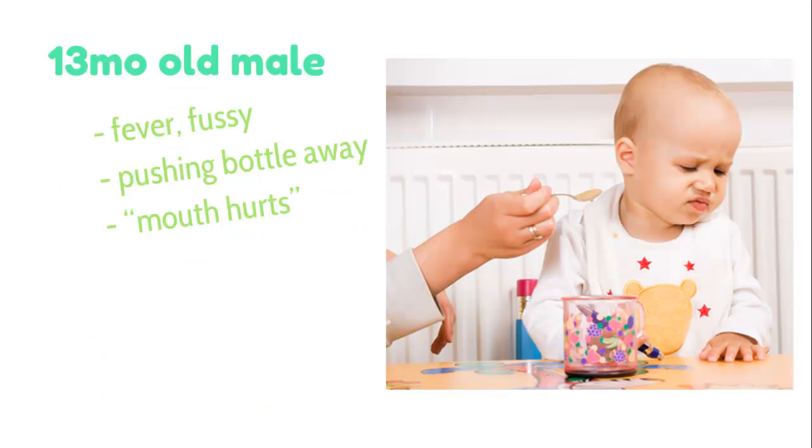So you have a patient that comes in, 13-month-old male, sounds like he has a viral syndrome. He's got a fever, he's fussy, he's not feeding well. But mom slips in these couple little things. Been pushing the bottle away, not really wanting to put things in the mouth. It's almost as if the mouth hurts.